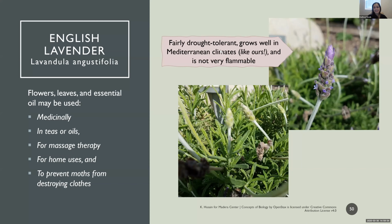There's nothing better than a lavender cream Earl Grey besides proper chai. It's used for massage therapy, for different home uses. It can prevent moths from coming in and destroying your clothes. So lavender is super useful.